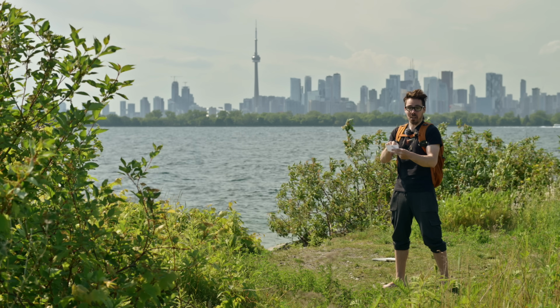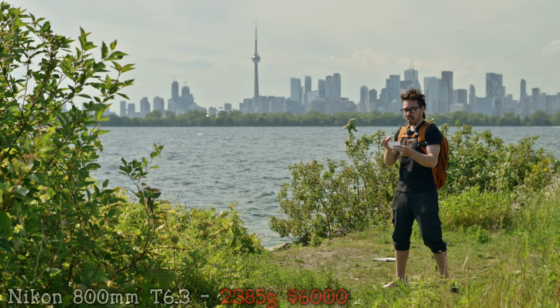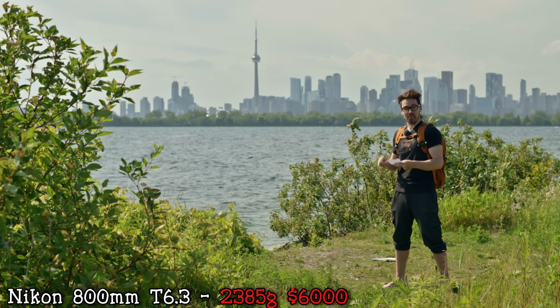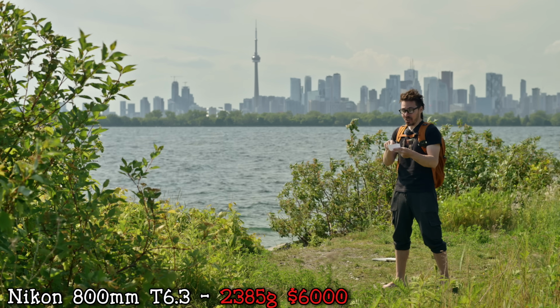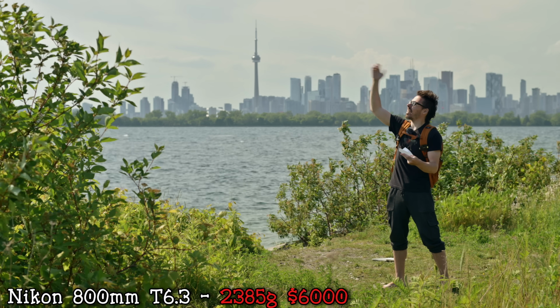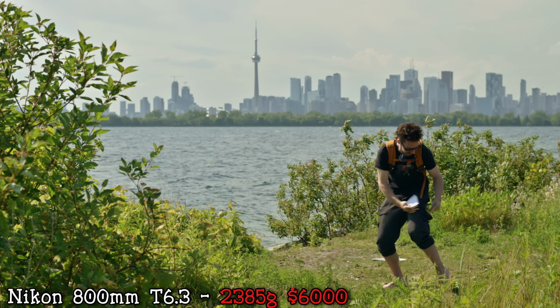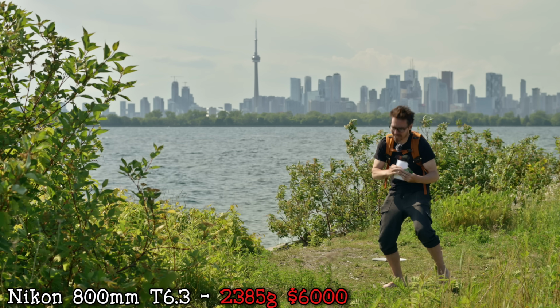But Nikon made it a slight bit slower, 6.3, and it's only 2385 grams. Ouch, but it's only $6,000 US. What was that? A seagull. I could have got it if I had $20,000. How much do I have? Oh, there's like $97. No.